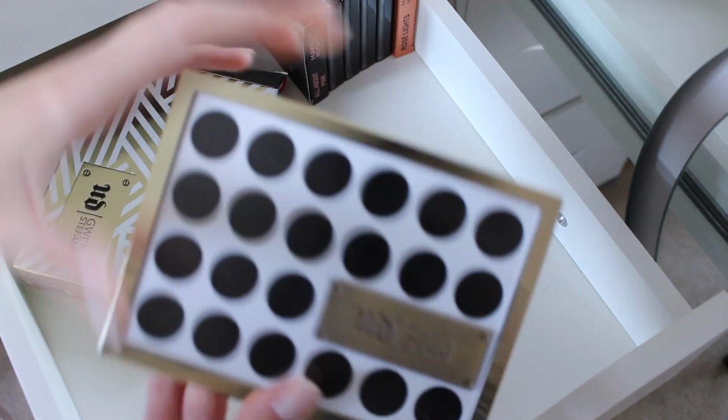Gwen Stefani palette. Why do I have the box? I don't know, but I do. Again, I can't get rid of this. It's a limited edition and I absolutely love the packaging, so I'm keeping that too.